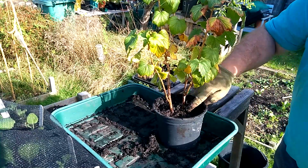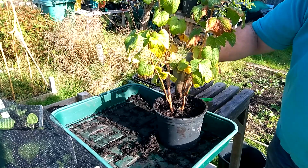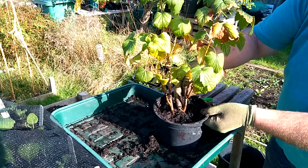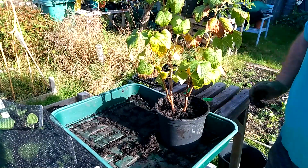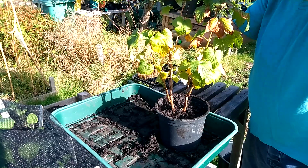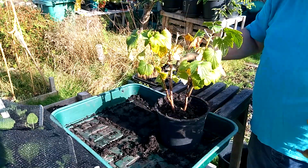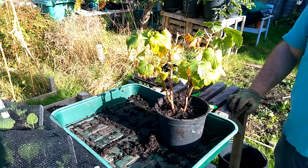Right, and I'm not sure if you can see here, but there's a little shoot here. So it's gone into this pot at the same level it was at in the ground, with this new shoot just coming through. There we are. In fact, I'm going to take back a bit of this growth as well. Yeah, happy with that.